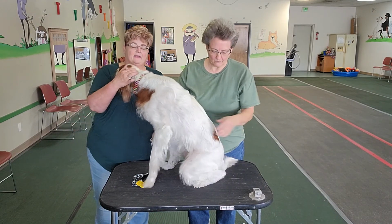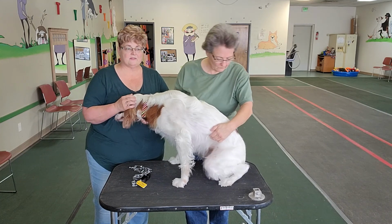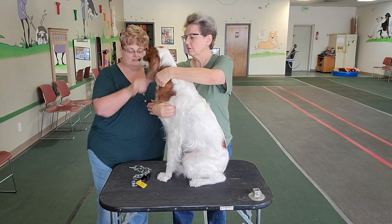Okay, so again, going back to those collar talks that we've had in the past, you want to make sure that the collar's above the trachea and right behind this bump on the back of your dog's head. And Zella's got an amazing bump.